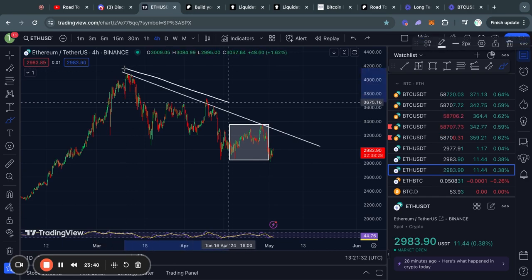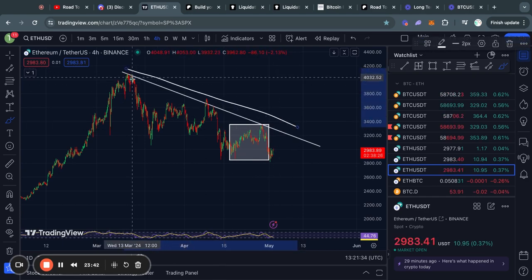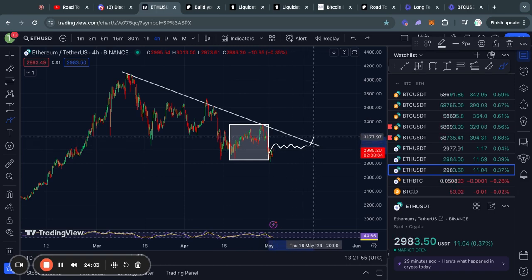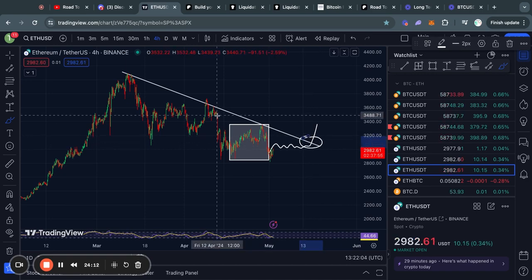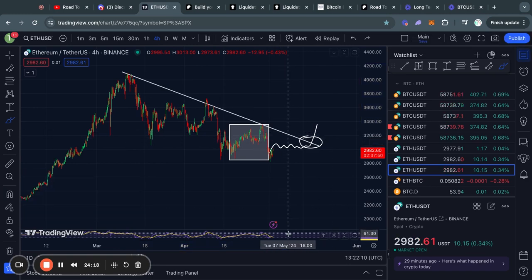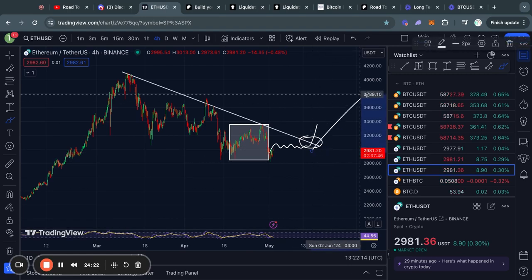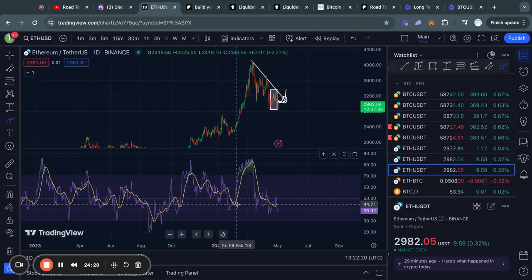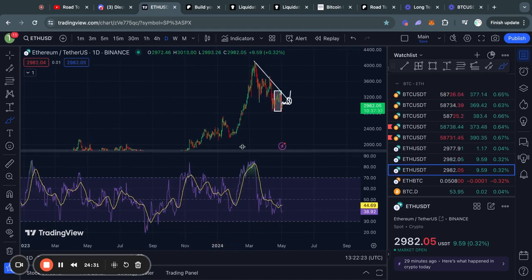Currently you can see we're just following along with this downward sloping trend line. As soon as we see the price trade a little bit higher and break above this downward sloping trend line, I think it could be a great entry for a potential long position, because this has been a downward sloping trend line for a couple of weeks. At that point, I think it would be a clear sign that the trend is reversing back to the upside. Though this is, of course, not financial advice. I'm simply telling you what I see in the charts and you can do with that information what you like.